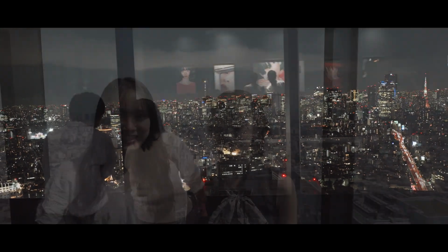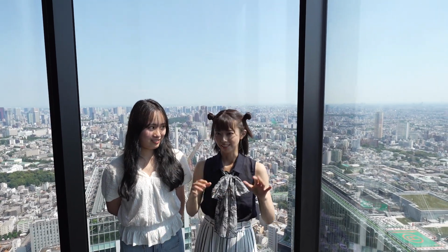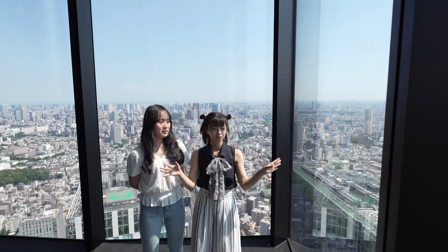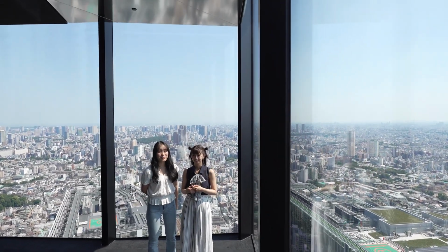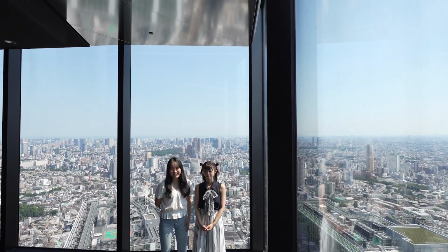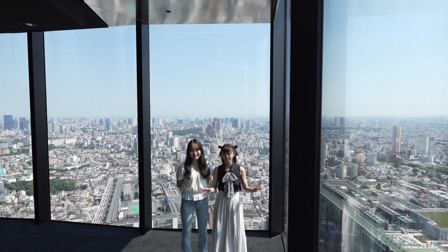Today we came to Shibuya Sky, and the view was amazing. Yeah, it was incredible. We could probably see the whole of Tokyo. Right, all of Tokyo from up here. If you come to Shibuya, this is a must-visit spot, and I want everyone to experience this fantastic view.